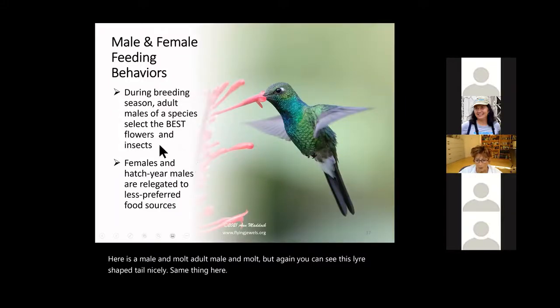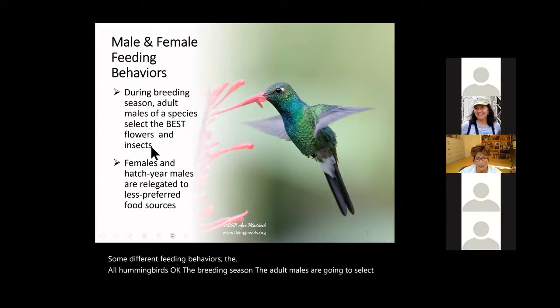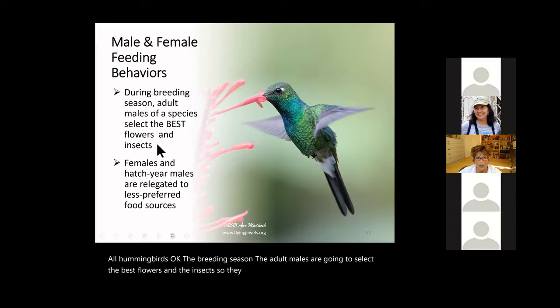Some different feeding behaviors. With all hummingbirds, during the breeding season, the adult males are going to select the best flowers and the insects. They are going to pick out the top places to eat, and they're going to defend them like for life or death. Females and hatch-year males are relegated to the less preferred food sources. So if you know a species and can figure out which is the preferred food source, you'll be more likely to find adult males. The females are only allowed into the male's breeding territory when the male wants to breed.